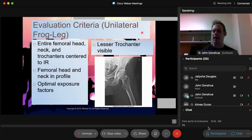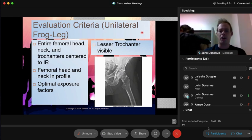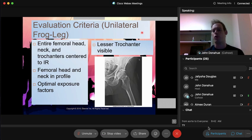We look at that crease of that leg. We also want to see the lesser trochanter completely visible in profile with the greater trochanter superimposed upon the femur and completely hidden. Very, very important. We also want the femoral head and neck in profile. That's going to tell us that it's a nice true lateral on that hip.